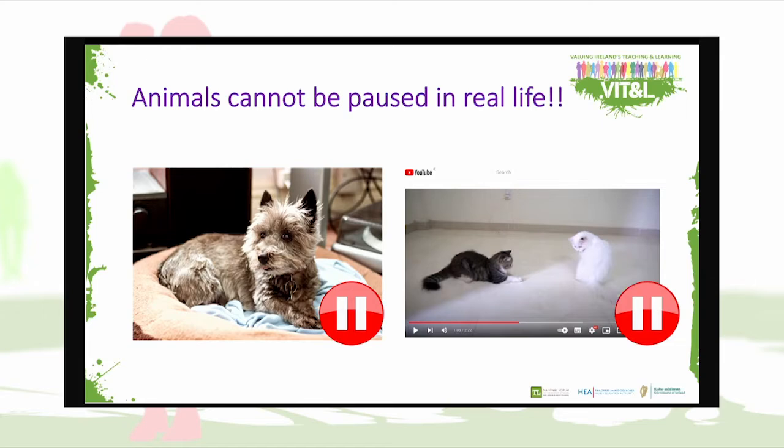The second problem is that emotions can pass quickly and students need time to process the body language signals that have been given off and to make their evaluation. And unlike the images on the screen, animals cannot be paused in real life. Therefore, I decided to use Creative Commons images and YouTube videos in my teaching.